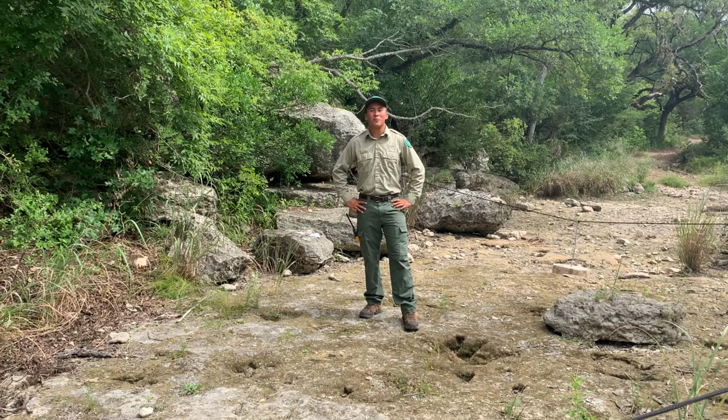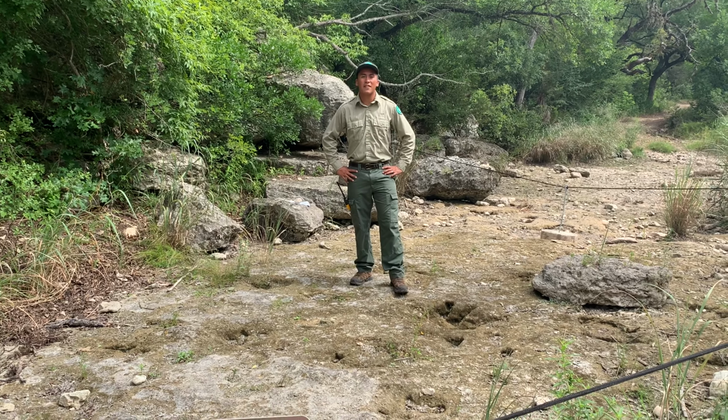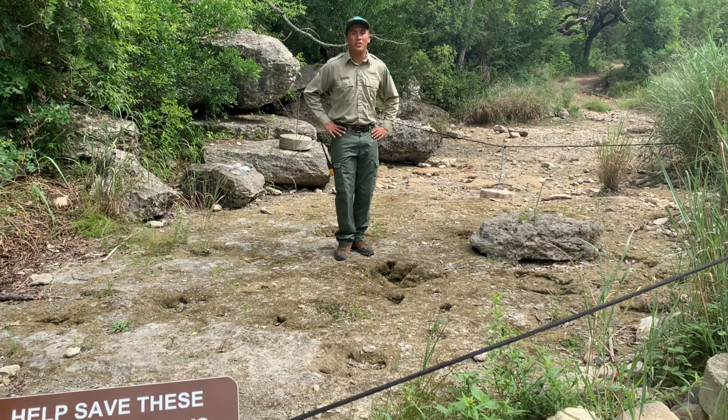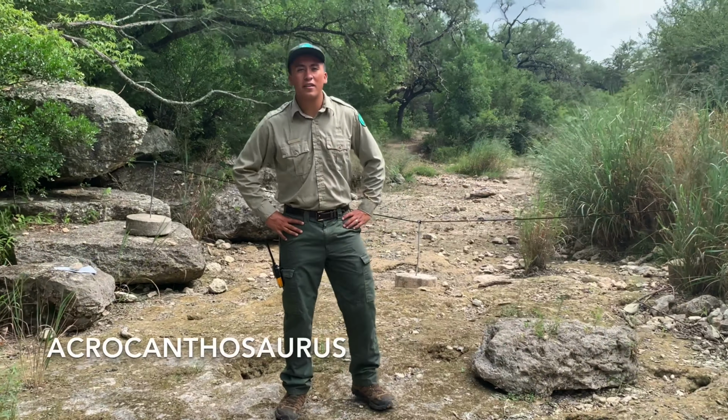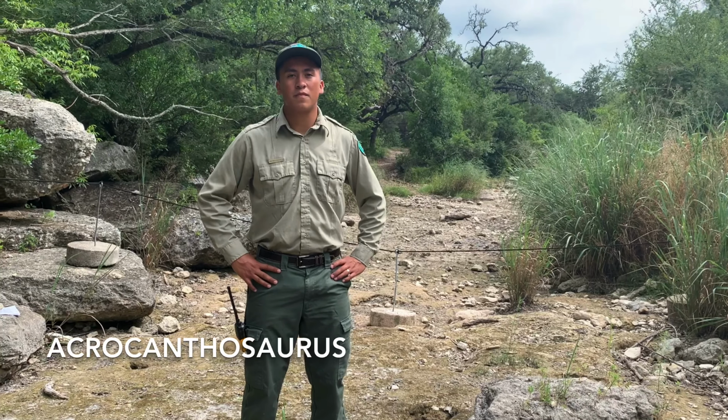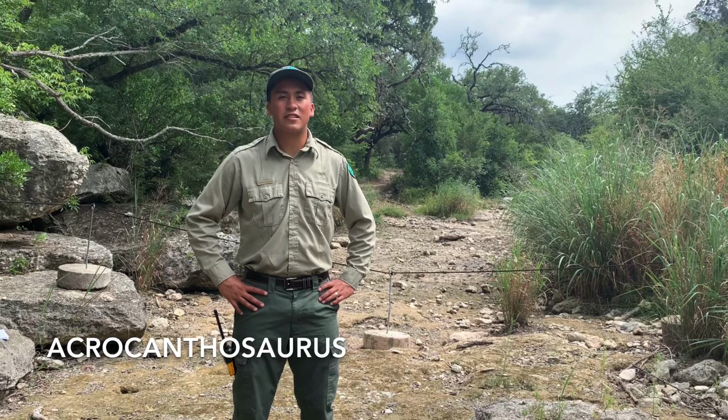Here at Government Canyon, we have two types of dinosaur tracks, left around 110 million years ago. Here, I'm at the lower theropod tracks. A theropod is a three-toed, two-legged, meat-eating animal. Many birds nowadays can be considered theropods.